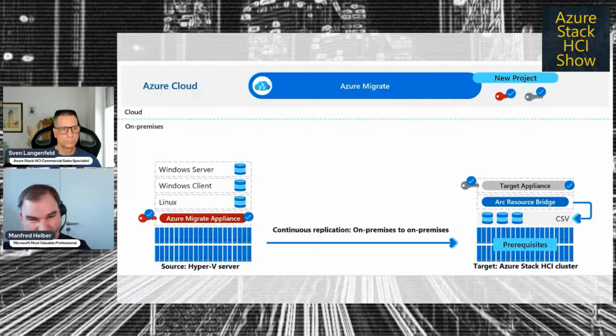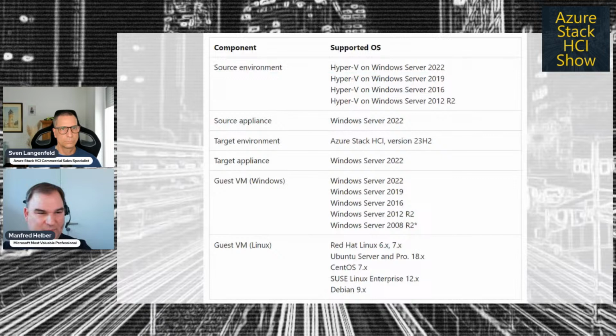Important today in the public preview, we have only source environments on Hyper-V. It can be Hyper-V on 2012 R2, 2016, 2019, 2022, and the target environment can be Azure Stack HCI version 23H2. This is important because 23H2 has this new way how to handle virtual machines, to bring them automatically to the Azure portal, or to show them in the Azure portal, to have the VM management in the Azure portal.